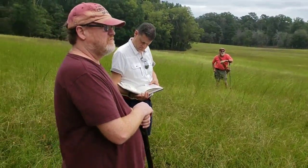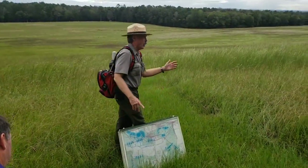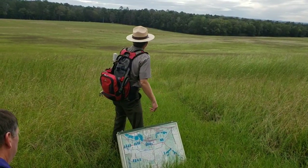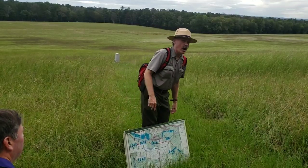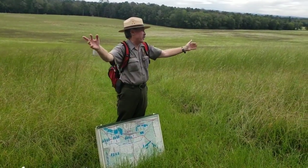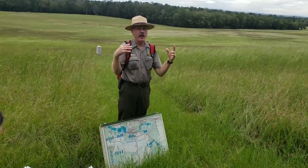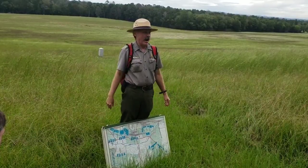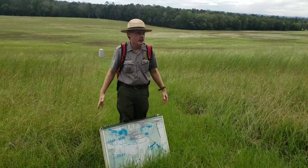The Confederates begin to appear out of the woods. One Confederate battery, almost certainly Bledsoe's Missouri battery, comes out of the woods right here into the field. And some of these federal guns see that and open fire, and they say they prevent that Confederate battery from firing any shots.